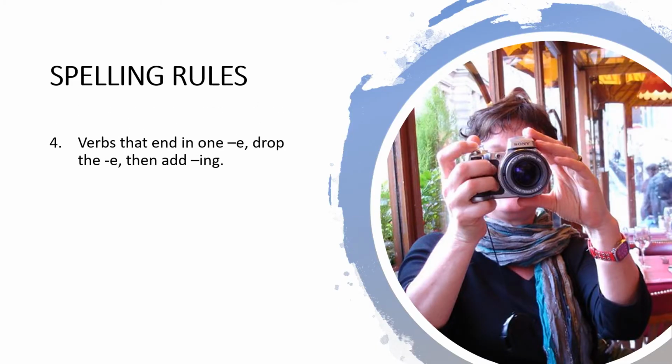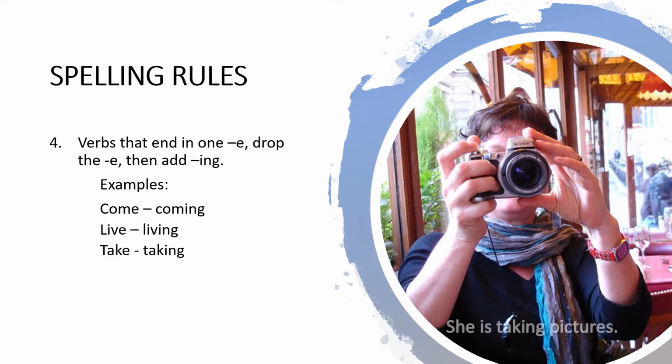Spelling rule number 4, verbs that end in one E, only one E, drop the E, then add ing. For example, come, coming, live, living, take, taking. So you eliminate the E and then add ing. Example, she's taking pictures.